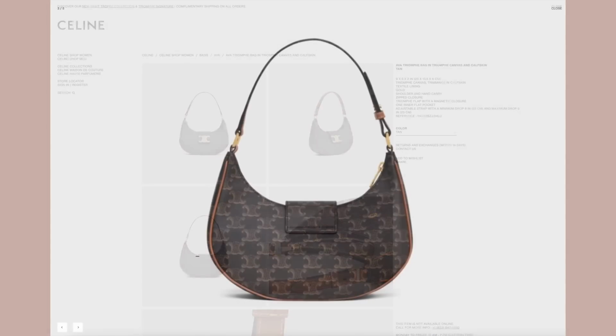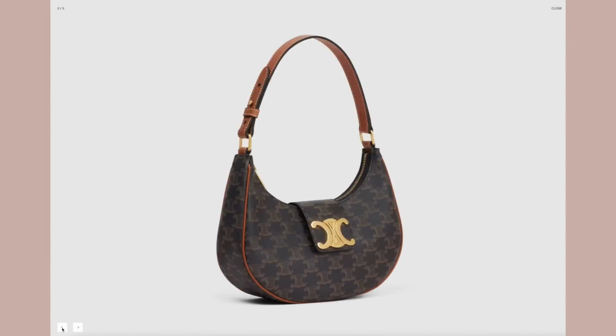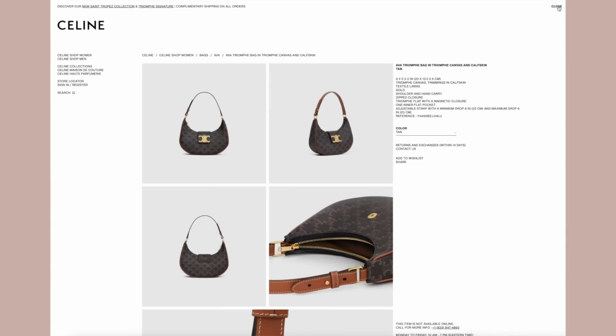So going back to this, they do have this obviously available in Triomphe. They have this available in black and in brown. I love all of them, because the tan one is my all-time favorite, and then the canvas. But I feel like the flap just looks like it doesn't belong. It looks like they have a good bag, the Ava bag, and then they accidentally left extra leather on it. That's how it looks to me.